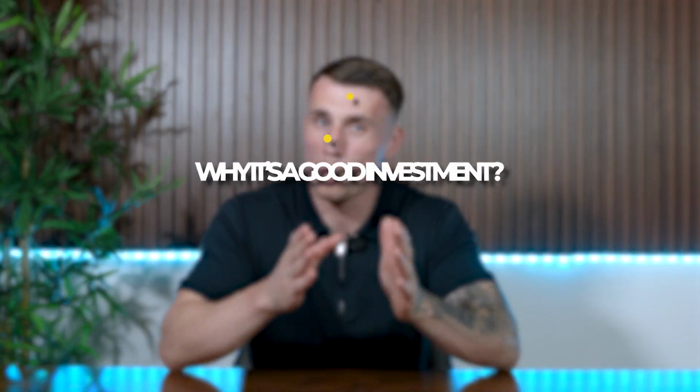Now I'm going to compare that to the new Palm Jebel Ali, where we're seeing prices of around 2,500 up to around 3,000 per square foot for a villa directly from the developer. You can already see the comparables. It's so much cheaper. Of course, it's got a bit of time to go, but let's dive into why it's a good investment.